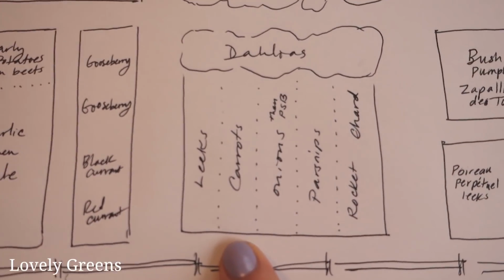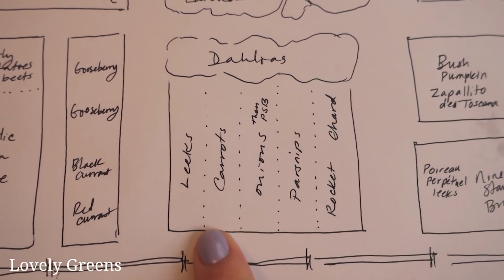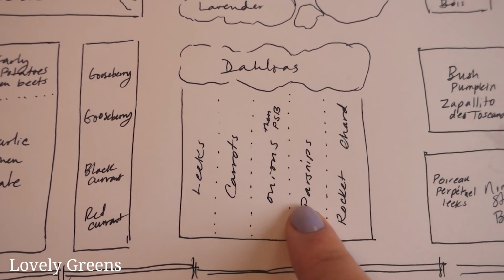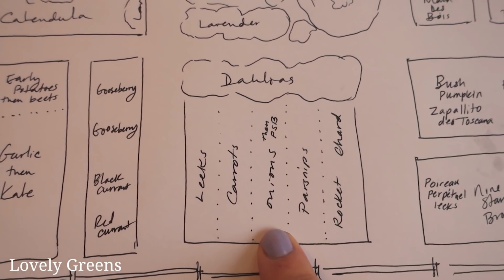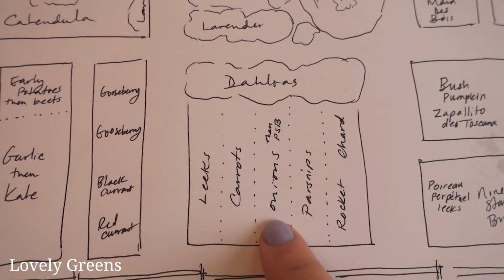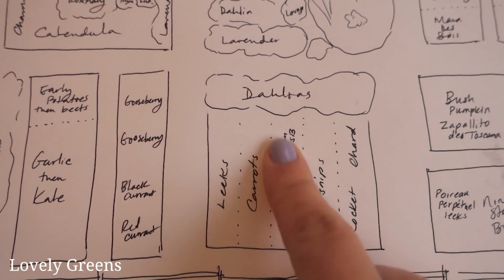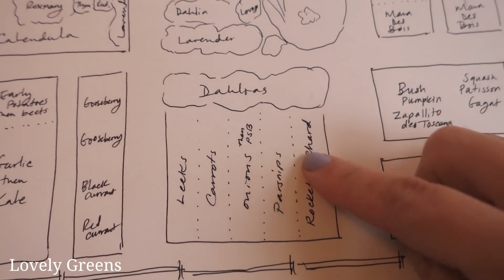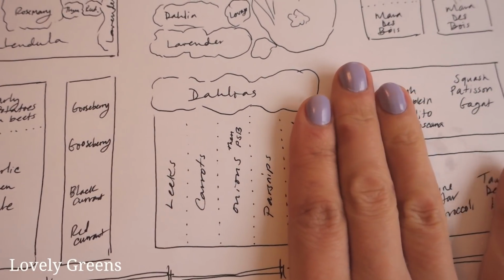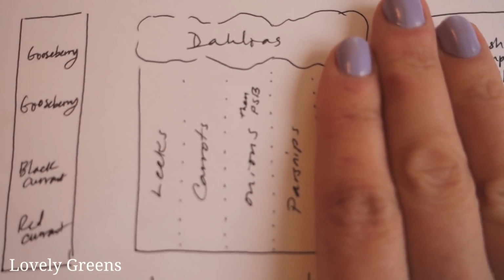And down here, I'm going to be putting in vegetables that take quite a while to grow, such as leeks and carrots and parsnips. And then I'll put some onions in the center as well. And then as the onions are ready for harvest, I'll be planting the purple sprouting broccoli about here. And if there's space, I'll be putting in some rocket and chard here on the edge. But it could be that that bed is just going to be those four vegetables there.